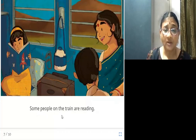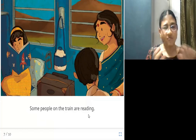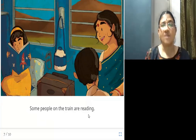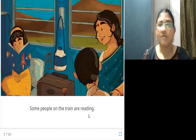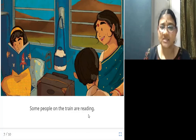Some people on the train are reading. So you can see many people sitting inside a train. Some will be reading, some will be sleeping, some will be talking, some will be looking around like this, and some will be peeping outside the window and watching the outside sceneries.